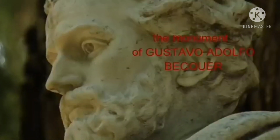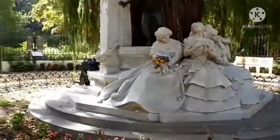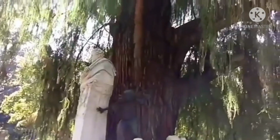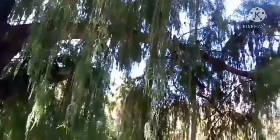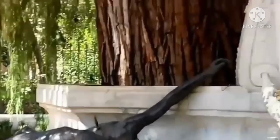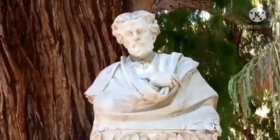The monument of Gustavo Adolfo Bécquer. This monument consists of an octagonal base surrounding a tree, on which is built a pedestal with the bust of the poet. To his right side is a cupid as a child throwing arrows at three young women. To the left side of the bust is a cupid as an adult, stabbed and dying. The two angels are in bronze. The rest of the work is in white marble.